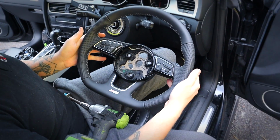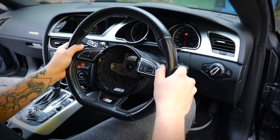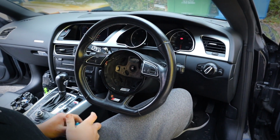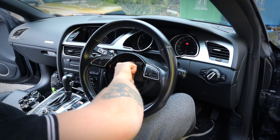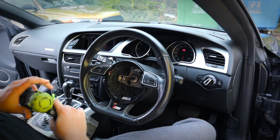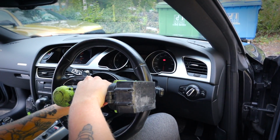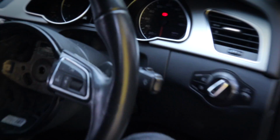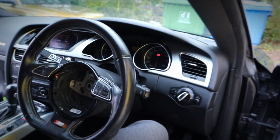So the old wheel is out and the new one's ready to go in. So the new steering wheel is now going on. Look at that. See, the lever's a lot different on this steering wheel, but it looks awesome. So he's just popping the middle nut back in now. Gonna do it up fully. And you can't really go wrong with lining it up, because at the top here you should be able to see it sits in perfectly with the steering wheel.